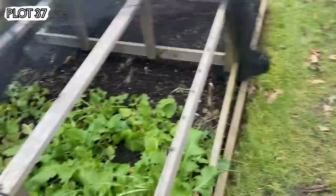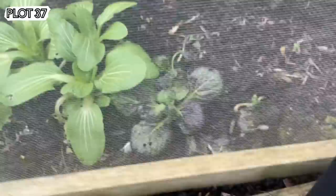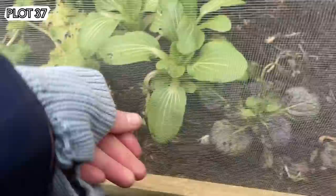And in this top bed, we've got the green wave mustard, which has been fantastic. We're still eating that. And the pak choi, interestingly, look, the green pak choi has survived really well. The red pak choi that was about 3 times bigger than that, terrible. So it's all about green pak choi over the winter, I think. Yeah, the red ones really suffered in the frost and now they've gone to seed. So yeah, let's have a look at some fruit trees.